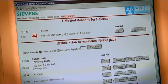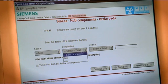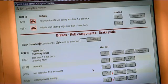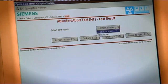Continue. I need to fail the other side. Offside. Front. Yes, I think it's dangerous. Continue. I'll look at the summary of my results. That's what I'm failing it for. I've not done a brake test. Now, because I've gone down the correct route, abandon test, it's given me the extra option that's not usually there. I can continue and bypass it. Now I'll tell it abandon, and I'll accept the results. That's the correct way to do it, not go down different routes and put zeros and crosses into the boxes.